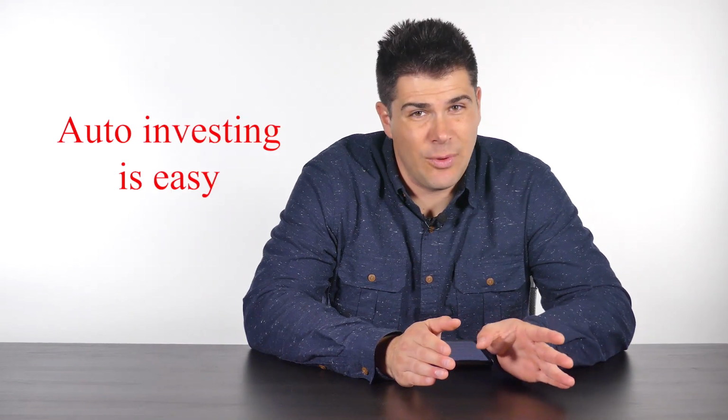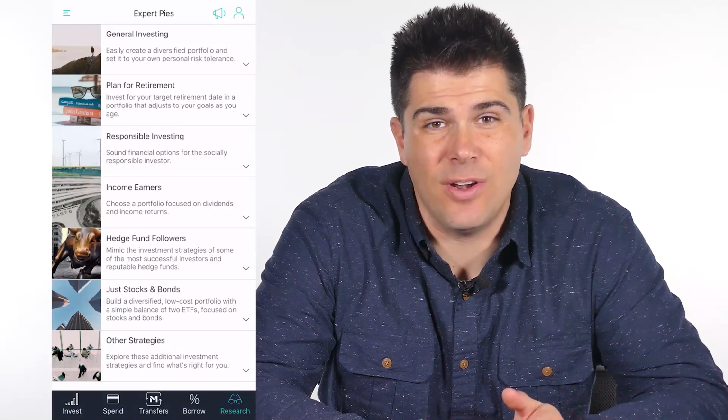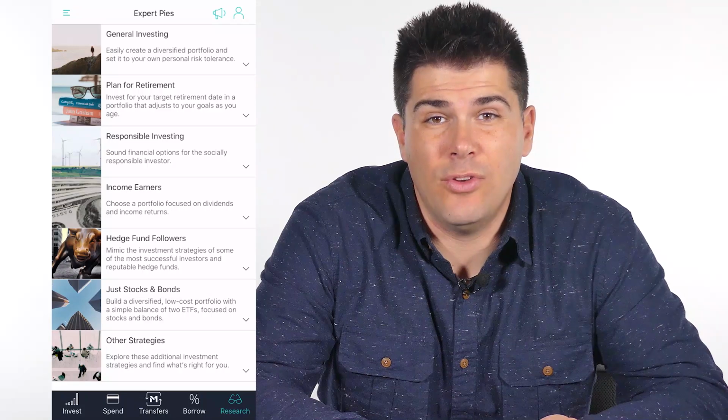Now, because M1 Finance lets you use the fractional shares feature, it's really easy to set up automatic investing with them. So if you have any cash with them or you have any dividends, you can set it up automatically so that once it's set up, they do everything for you and you don't have to do a thing. Once you've got at least $10 saved up with them, they'll automatically invest that in whatever you've set up to invest in, or you can make it even easier and just go with their expert pies that they've already set up for you if you don't even want to do any research.